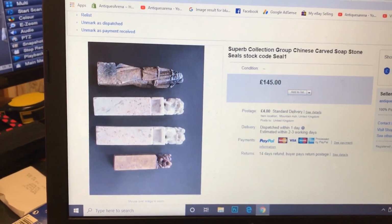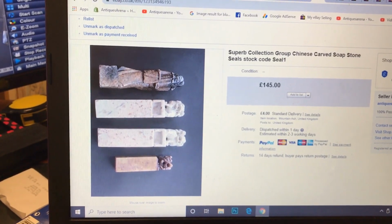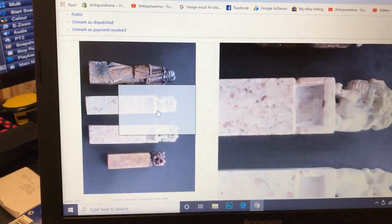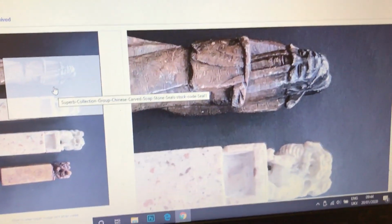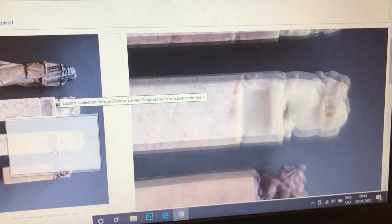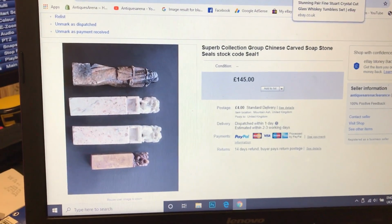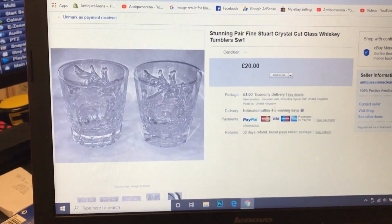These soapstone seals, I was asking 145 and I gave them for 75. And they are quite nice. They've got carvings and that all over the soapstone. So there you go. Big discount again on that one.